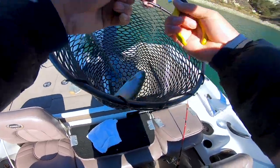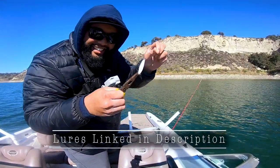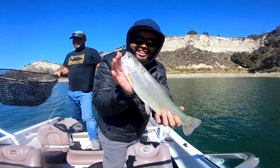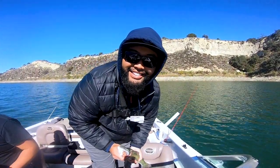Oh. On the 2 pound test. That's a nice one. Thanks for the net job, Bob. Yes, sir. Gorgeous trout right there. Well, if we don't get any crappie, we're gonna make some trout cakes, okay?